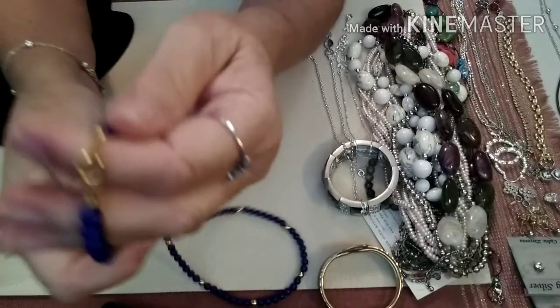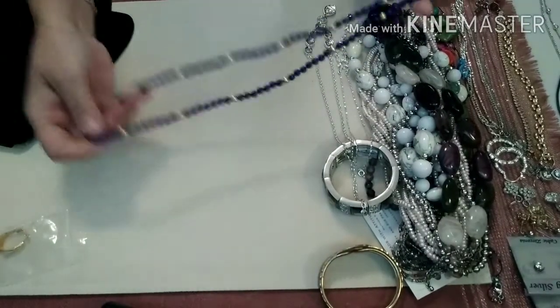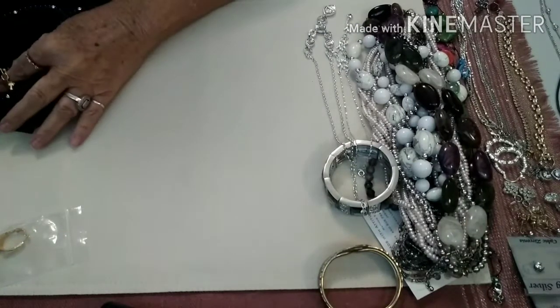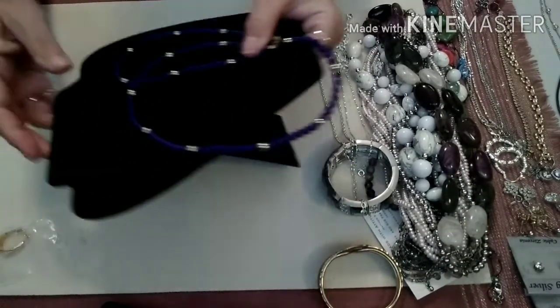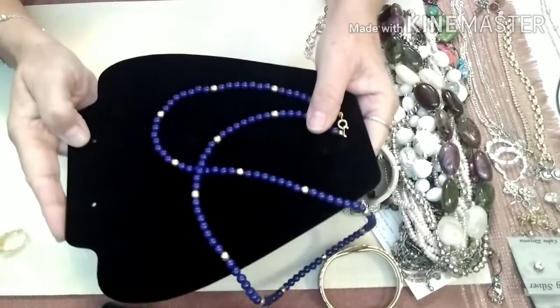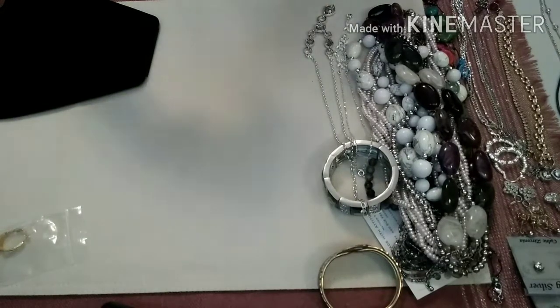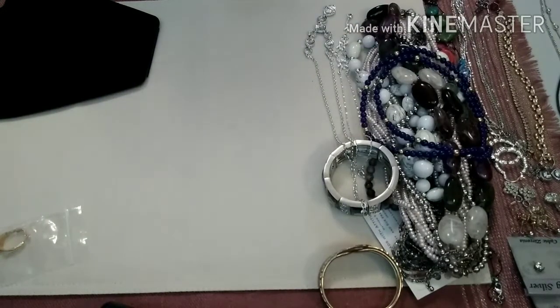It's got a nice clasp. Yes, that is very, very pretty. It's almost a navy blue, just a little bit darker than navy. Wonderful. Okay, it's beautiful. I'm going to do a couple more, and then we will stop and start on the rest. This might be a three-piecer.